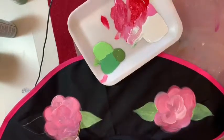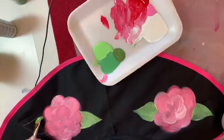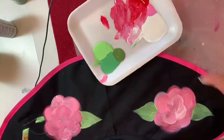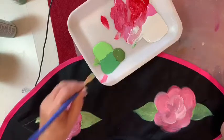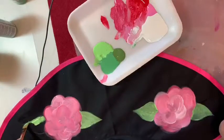So I can go back, I can get a little more detailed brush, go back, and let me see if I can, nope. I thought I might be able to zoom in a little bit, but the way this camera is, I'm not able to.